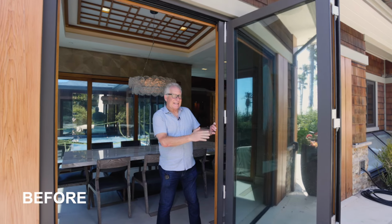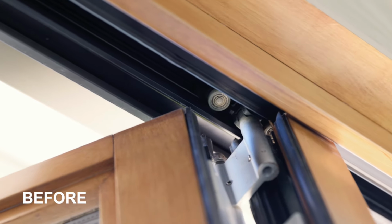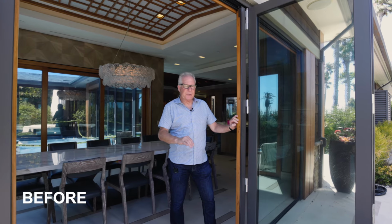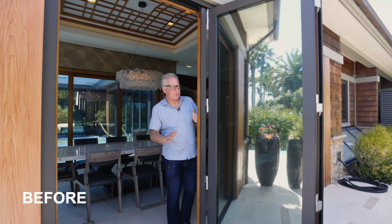This property has 6 sets of disappearing folding or track doors. These have to be lubricated and cleaned frequently, and quite honestly, they've been ignored for a little while. So we're gonna make sure that these are operational so that even the lightest touch will open and close these. We can't afford for any drag, not at this price range.